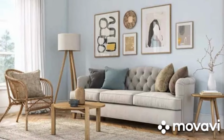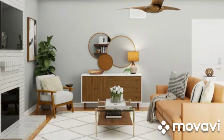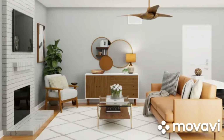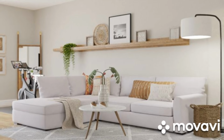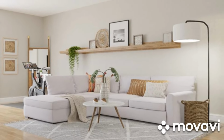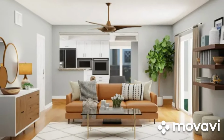Two, floating furniture. Next, consider floating furniture. Choose pieces that are elevated off the ground with visible legs. This design choice creates a sense of airiness and prevents the room from feeling too cramped. Floating shelves and wall-mounted cabinets are also great options for freeing up valuable floor space.